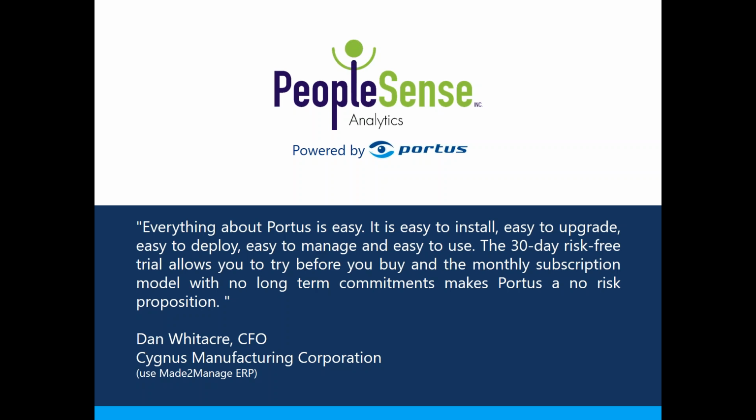So if you put all this information in Made2Manage or into Intuitive and you can't get it out in a manner that tells you something, it's almost useless. So that's what Portus does. It takes all the information you put into your ERP system and makes it useful and visually appealing. Without going too much farther on the introductions, I'm going to introduce you to Bill Muradkin, and I'll let him take over from here.